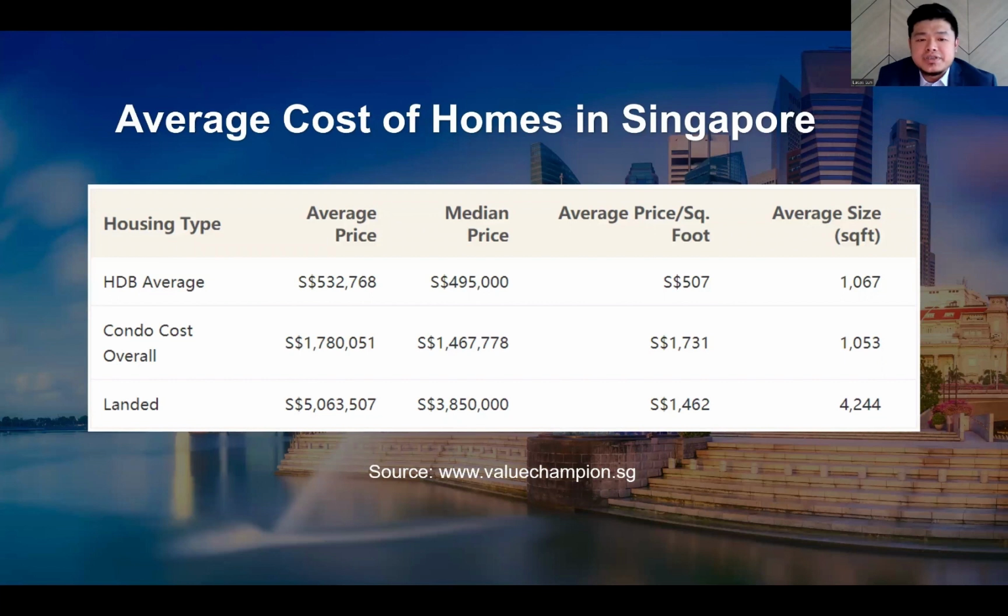And if you look at the average cost of homes in Singapore, now Singapore consists of different types of properties. So from HDB, which are more beneficial to the local Singaporeans, to private market condominiums, and to landed property as well. So we are looking at an average price of 500,000 for HDB. But of course, I believe most of us would know that in some areas, HDB has also surpassed 1 million Singapore dollars in this market. So more to see how well the market has been growing for the Singapore market.